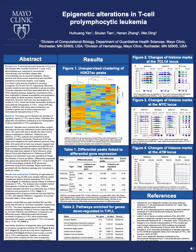If we look specifically at the key genes involved in T-PLL, we look at 2 oncogenes. One is TCL1A here, another one is MTCP1. If we look at the IGV snapshot, in both cases, there's a gain of those histone modifications in the regulatory regions, and that is associated with the increased expression of this gene in the T-PLL cases, but in normal, you hardly see any signal of those 2 markers.